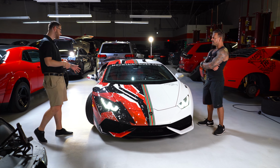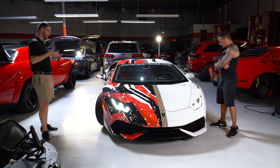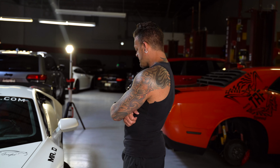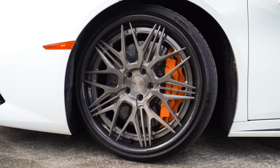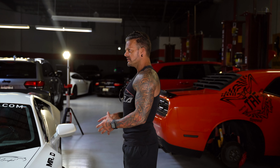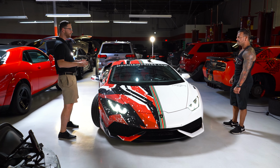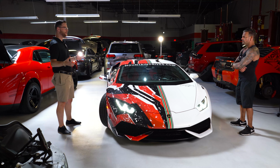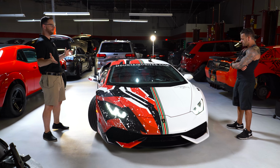Let's really take a look at these wheels. They are amazing, they're beautiful. I love the carbon fiber lip. I love the center color. I see you went with the factory size. Yep, I went with the factory size just to keep the balance of the car even, because if I put anything too big on it, it may not handle the way that I'm used to, and that would be really, really bad for what I try to do.